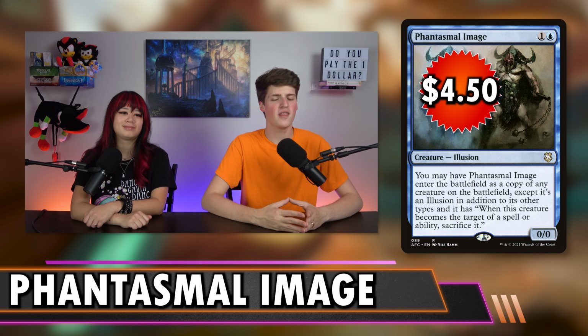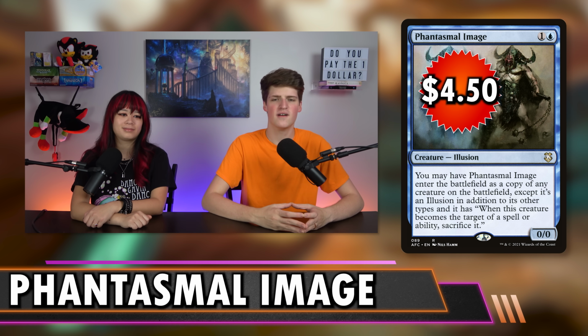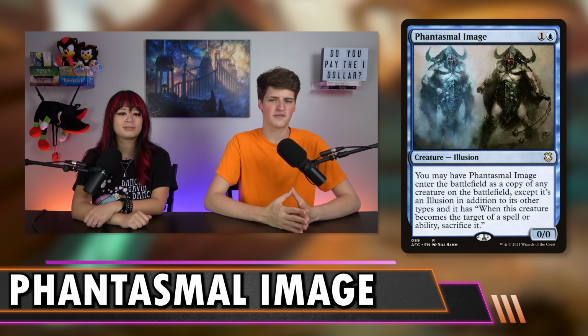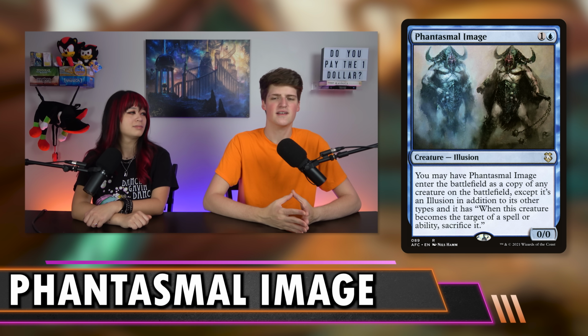Next up, we're going to go to Phantasmal Image, $4.50 for one of the best clones in the format. It's 1 and a blue for a 0/0. It's a clone of any creature on the battlefield, except it's an illusion that has the text, when this creature becomes the target of a spell or ability, sacrifice it.